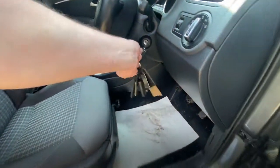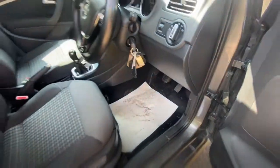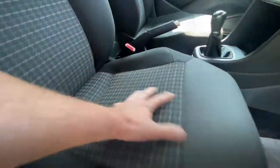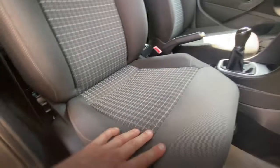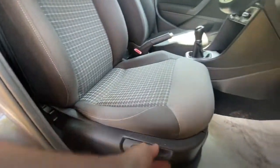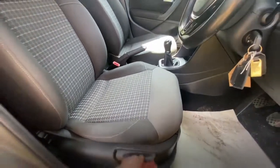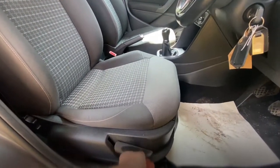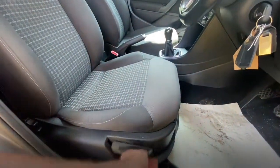So, driver's seat. Bolsters are really nice and firm. The material's really nice and clean. There's no damage, and they look very nice as well. Driver seat can be raised and lowered, and that works spot on.